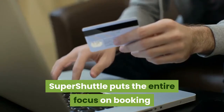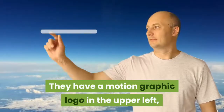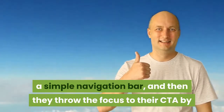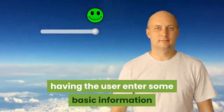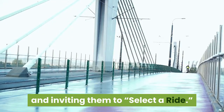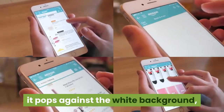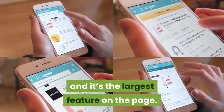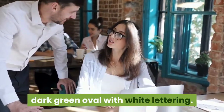Supershuttle puts the entire focus on booking a shuttle by keeping the design simple. They have a motion graphic logo in the upper left, a simple navigation bar, and then they throw the focus to their CTA by having the user enter some basic information and inviting them to select a ride. The CTA button is a different color than most of the rest of the page, it pops against the white background, and it's the largest feature on the page. At the same time, the design of the button is a simple dark green oval with white lettering.